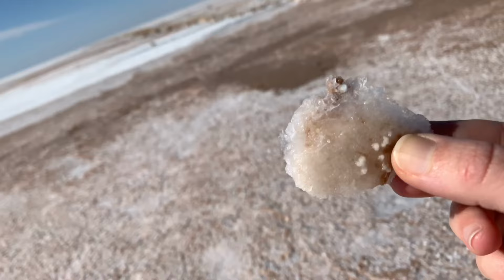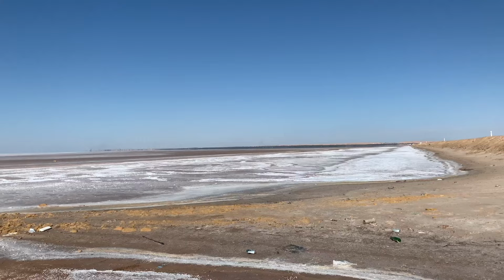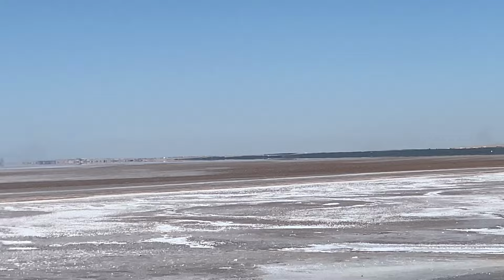We're on salt flats! This is pure salt. The second largest salt flat in the world. Right here, in the distance, is a mirage. It's not real water. It looks like water. Oh my god, our eyes are playing tricks on us.